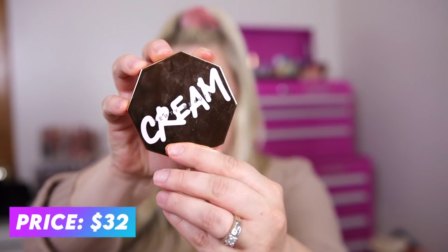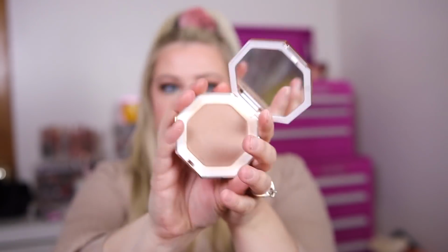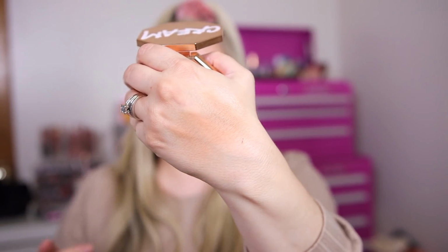I don't know, but I have their Fenty cream bronzer, and this one was nice when I tried it out. It was okay, but again, I have some other favorites in my collection that have just surpassed this by like 10 times. So unfortunately, the Fenty cream, I'm gonna say don't buy it because there is better out there. It's not a bad formula, but it's just not the best in my opinion.